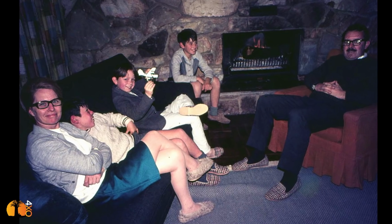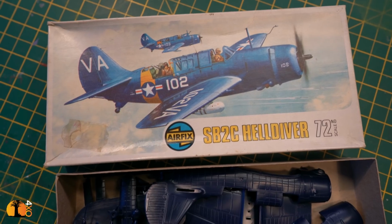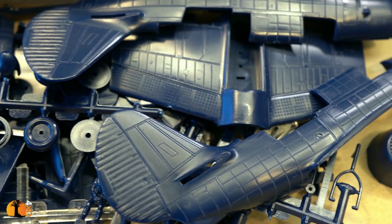Here's another example. Here is the Helldiver, and here's actually a picture from 1970 of me holding it. You can see me holding it there. And again, that's what they start out as. Very familiar to many of you.